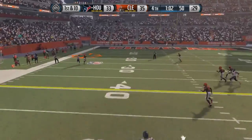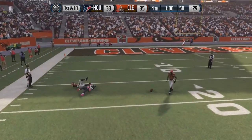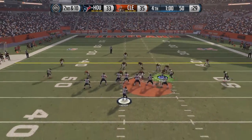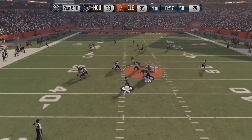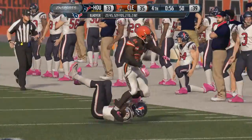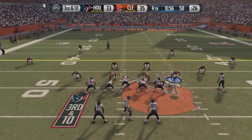Now Hoyer on 1st and 10. They're going right back to Norman's side, and Josh Norman tips the ball away from DeAndre Hopkins. There you go. Make plays now. So on 2nd and 10, Hoyer in shotgun takes the snap. He stands in the pocket, and he's going to go to Norman's side again, and once again, Josh Norman knocks it out of the hands of the receiver. This time it was Jalen Strong. That leads to 3rd and 10.